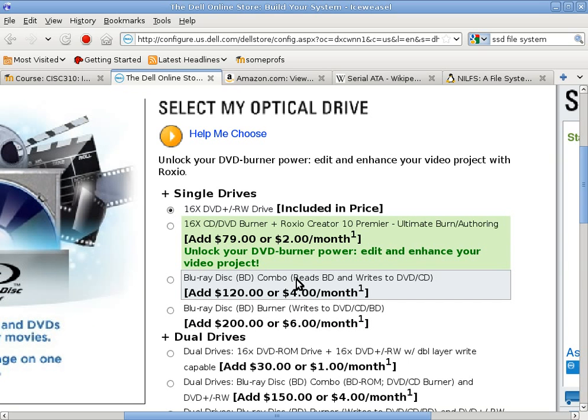Now, if you're talking about Blu-ray discs, maybe it's worth it. Because if you want to play Blu-ray discs that you purchase from a store, or rent from a store, then obviously you need a drive that is capable of playing Blu-ray. How many people have Blu-ray drives on their computers? Does it make a difference? I don't even have a Blu-ray disc. It just came with the computer.